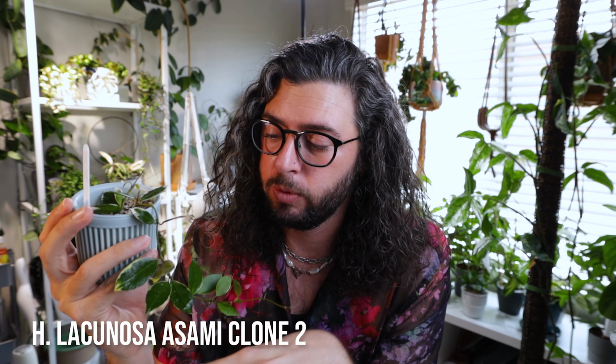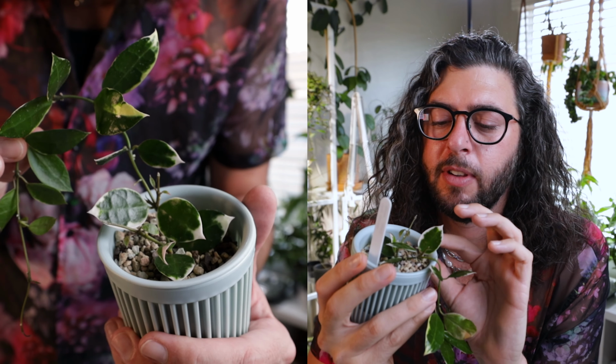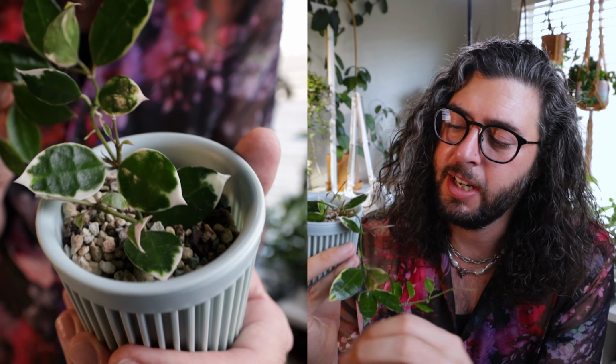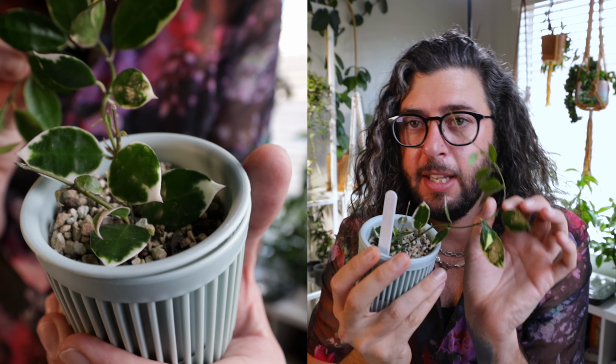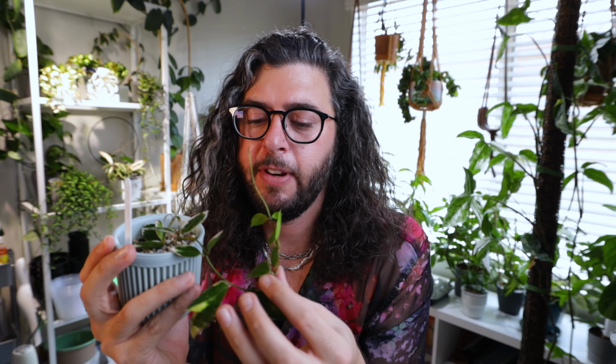The next few Hoya are gonna be my variegated lacunosas that I absolutely adore. The first one is the Hoya lacunosa Asami Clone 2. I got this one from Ara as well. She gave me a cutting, and it was really kind of her. The leaves that grew in Ara's care have a very white outer margin variegation. The leaves that have grown in my care are getting quite big. You can see that they're rather large, like very large. And they do have some variegation on them.